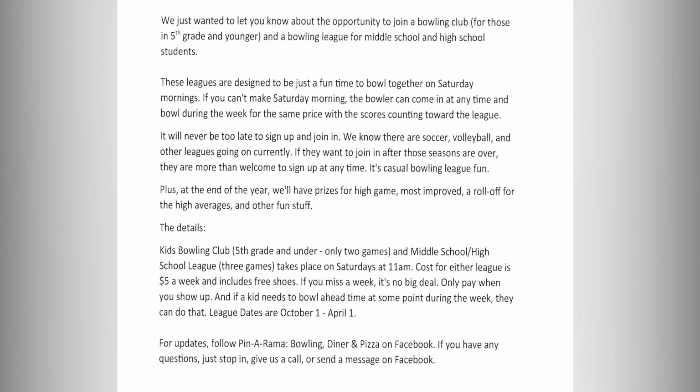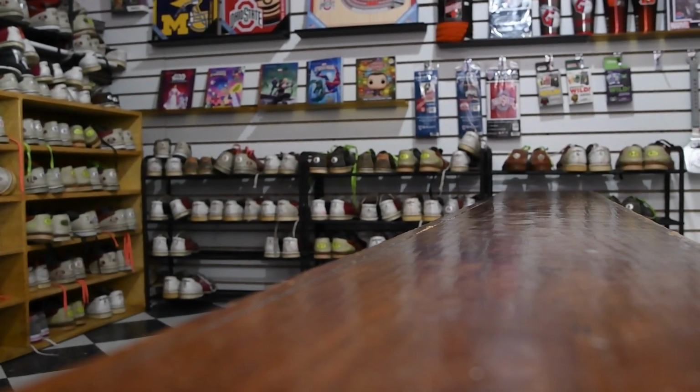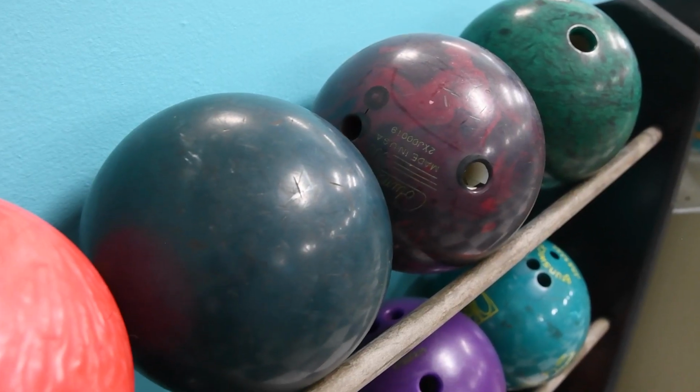and corporate parties. It also is available for children and families to enjoy and make memories like the Clem boys once did. It's a welcoming place to just come in and eat if you would like to eat, or if you just want to bowl, or do both. Tried to make it as family friendly as possible.